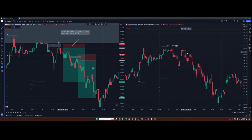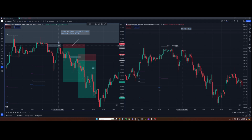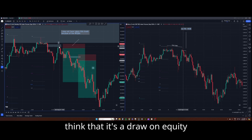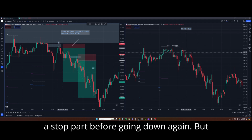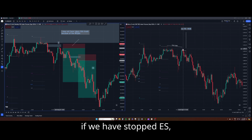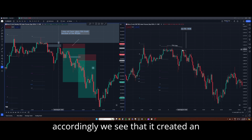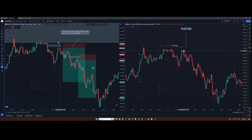Look correspondingly in ES. It's been a scare. I may not have taken this trade here because on these equal highs created here, I would think that a draw on liquidity would have just run this out as a stop hunt before going down again. But if we look at ES accordingly, we see that it created an intermediate short-term high here.